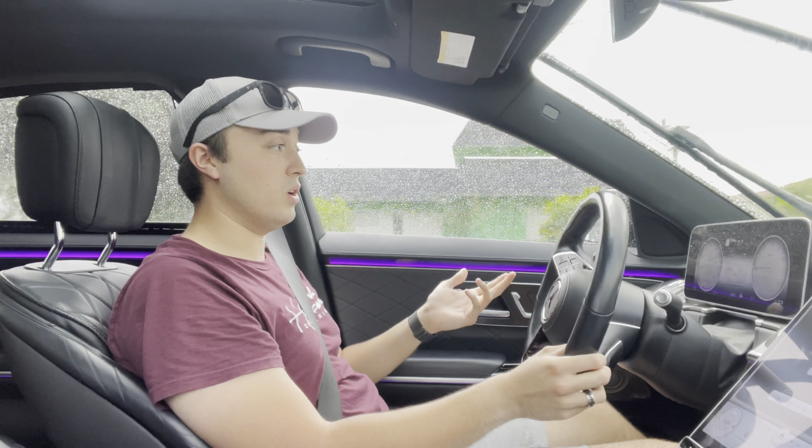The evolution of the S-Class has changed drastically over the few years that it's been out. So, is the S-Class the ultimate German sedan? This thing is really nice. You're watching General Cars. This is going to be the 2021 Mercedes S580. Let's get straight to it.